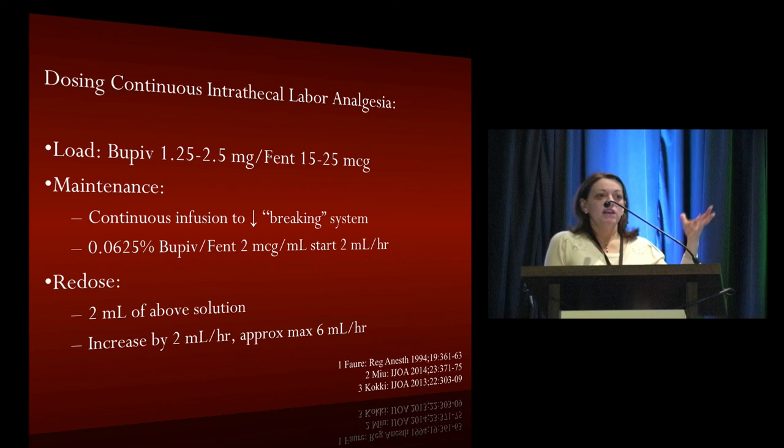This is my recipe. This is not based on any data at all. For the load, I do it similar to the way I would do any other combined spinal epidural labor analgesic. For maintenance, I try to do everything through a continuous infusion so I don't have to break the system, because I don't want to increase the risk of infection. You are crossing the blood-brain barrier. Even though the risk of infection is very low, it's probably increased compared to an epidural catheter.